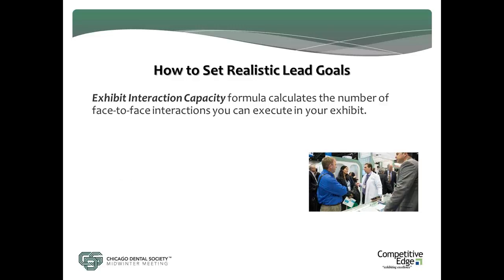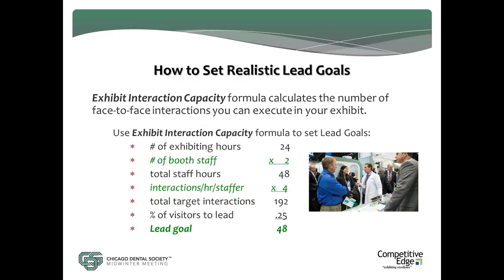Trade shows are about face, and trade shows are about next. And here's a key insight, key point, VIP, very important point. You have a limited amount of capacity for face-to-face interaction in your exhibit. Okay? So the question is, how much? So the exhibit interaction capacity brings some science to this. Now, run this formula with me. Grab your pen, calculator, use your numbers, not mine. I'm going to walk you through mine.